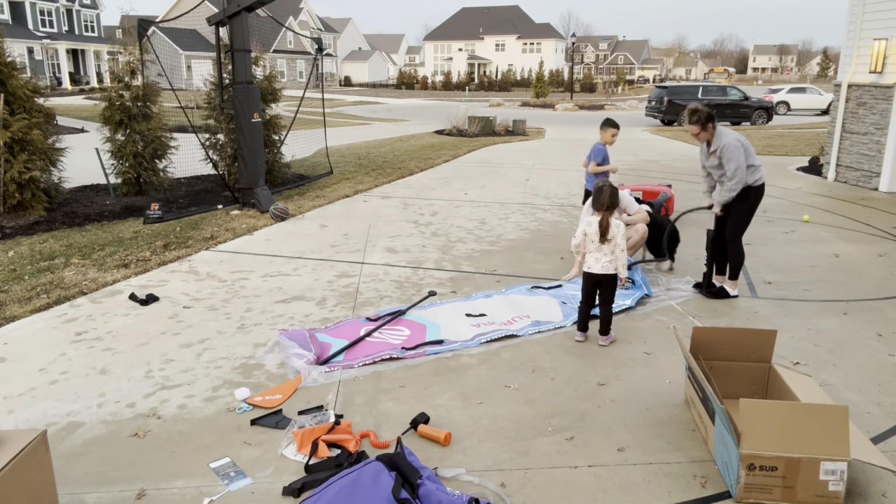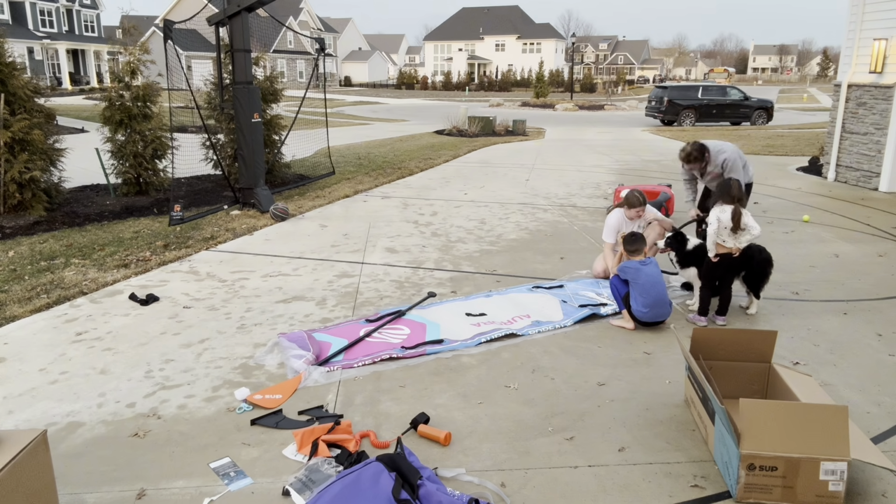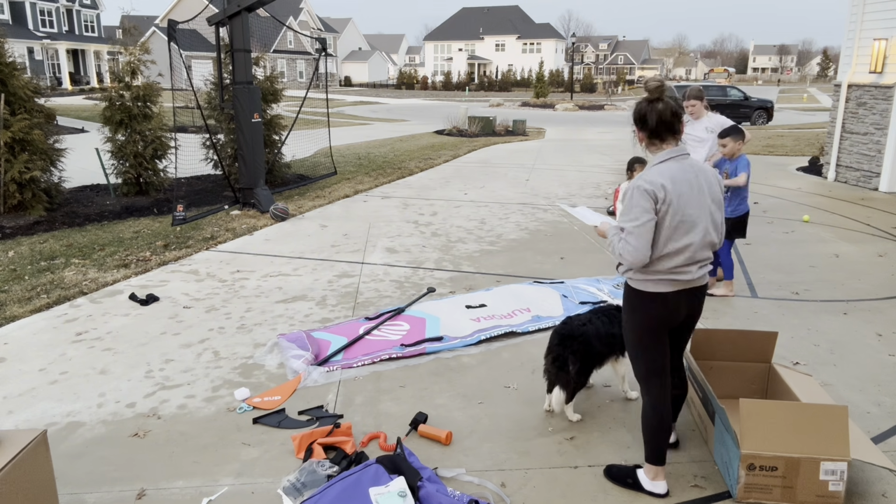There's just no way. So if you're looking for a paddleboard and you just need everything to come in the box, this is absolutely the one that you should buy. It comes in multiple colors. Here we're putting it together. It's like a whole family activity.